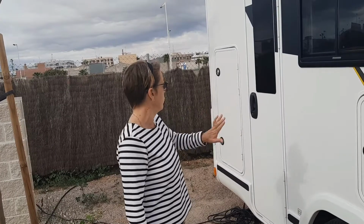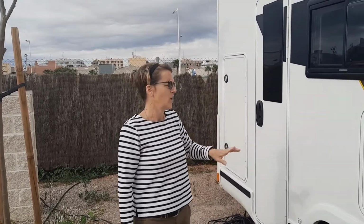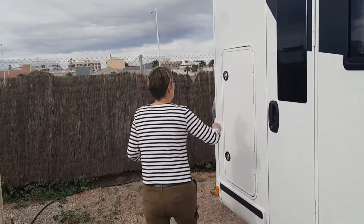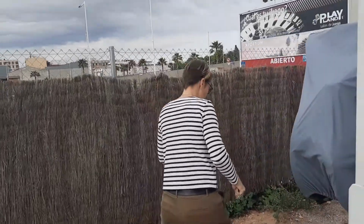Okay, so outside, the main thing that we're going to do on this side is check that the trunks are closed. This one is already locked, or locked actually, not just closed, but locked. This also I think I locked earlier. We're going to go to the back.